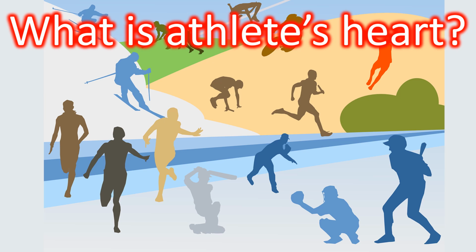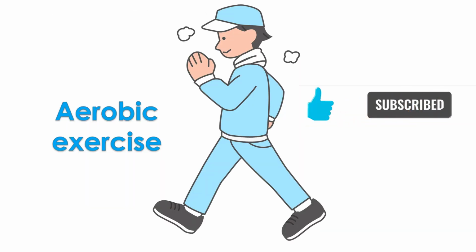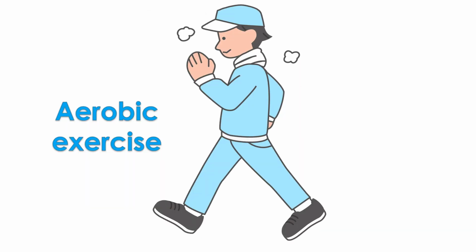Athlete's heart denotes structural, functional, and electrical remodeling seen in trained athletes. It is a physiological adaptation helping athletes perform physical tasks better than non-athletes. Though most of the findings in athlete's heart are related to the left ventricle, changes do occur in the right ventricle as well. During aerobic exercise, which is isotonic, the heart rate and stroke volume increase.